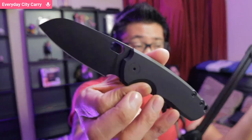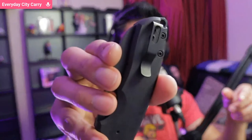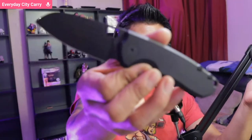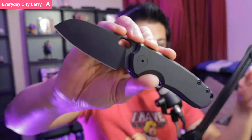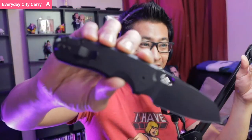Some people were complaining about the G10. I like G10. When did G10 become bad? I actually really like G10, and I think this one looks really, really cool. I believe it's PVD-coated hardware as well as the blade. Everything is blacked out, including the pocket clip and the backspacer. They debuted it on Black Friday, too, which is such a power move. Really cool. Love it.